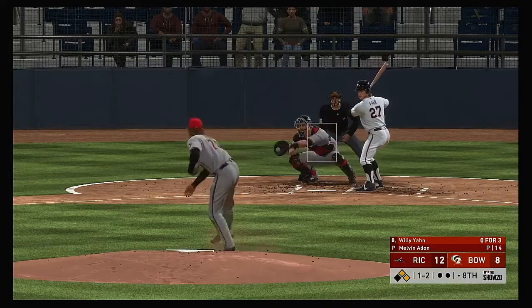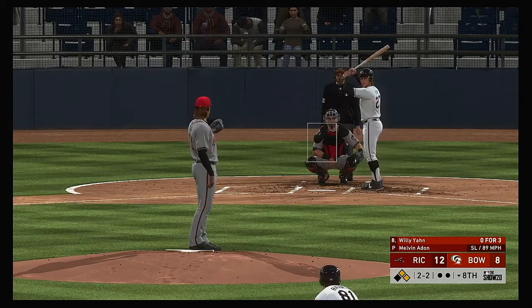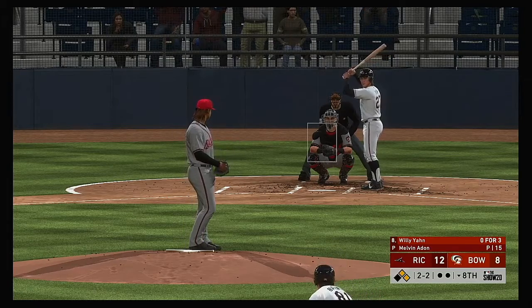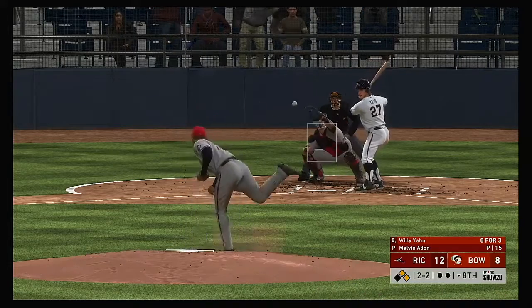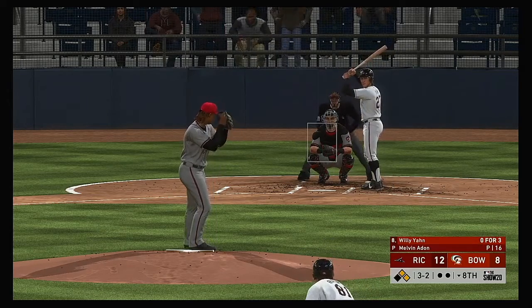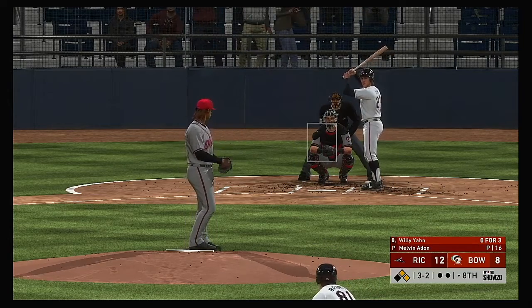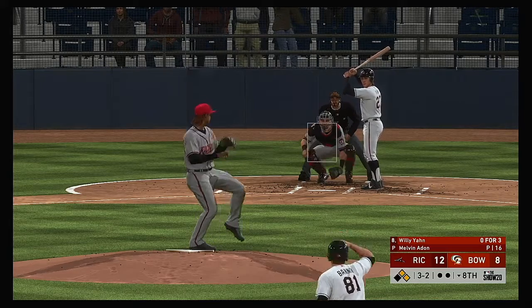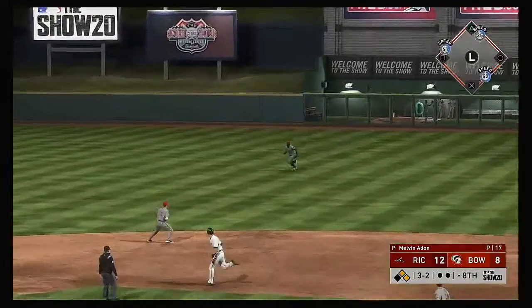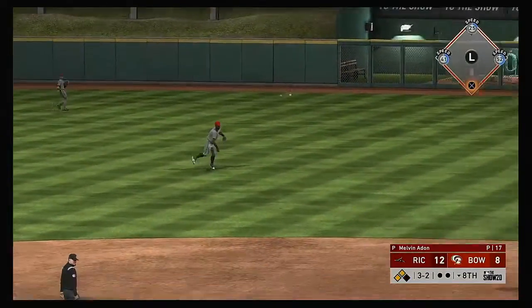The 1-2. He went with the off-speed there once he got him to 0-2, but now that they both missed, I think we'll see more of a challenge pitch here. You don't have to give in, but you can't be too cute either. Count full, three balls and two strikes. Payoff pitch on its way. There's a ball into right center field. That's going to be a base hit.